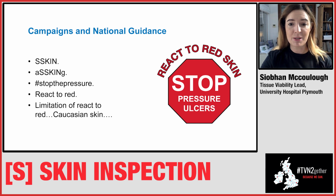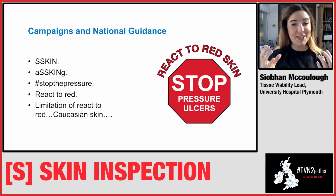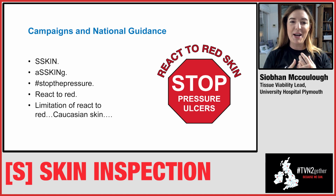So there has been some great resources. One of the ones that you may or may not have heard of is React to Red, which has been fantastic. It was around since 2011, 2012. It's a very simple message. And I always looked at it like the message for the meningitis campaign, of where you get a rash.